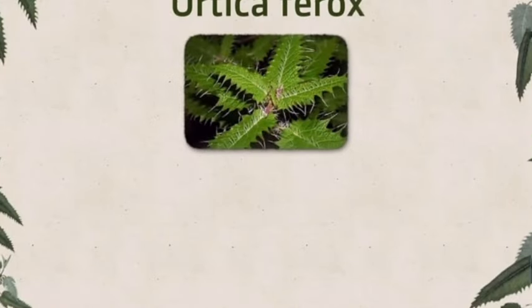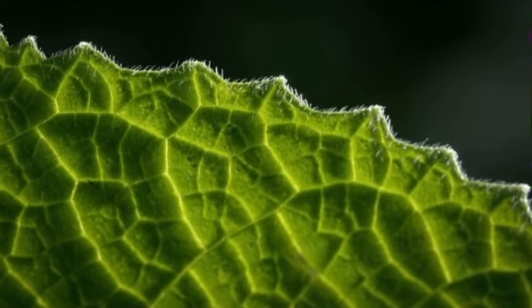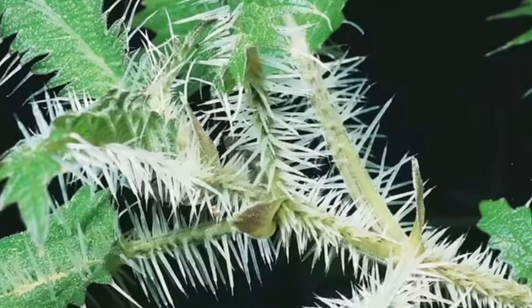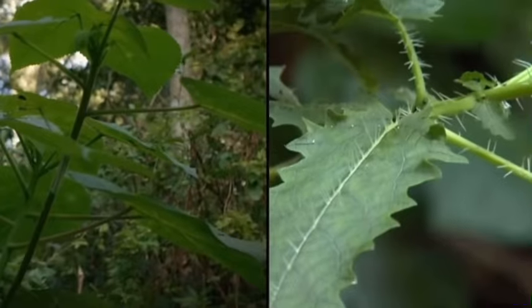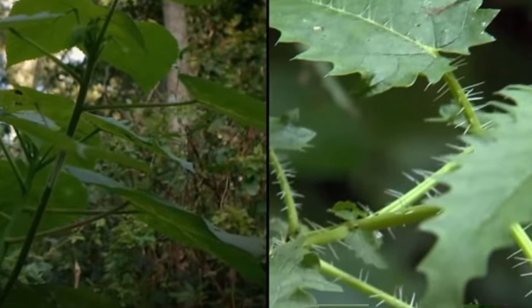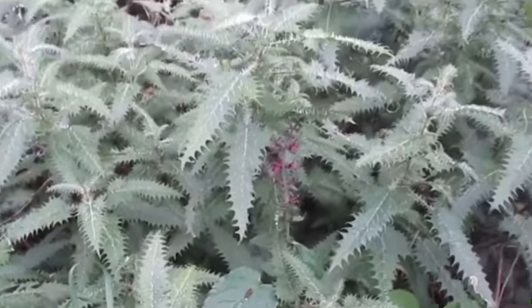Urtica ferox. Urtica ferox, commonly known as the New Zealand nettle or Australian stinging nettle, is another highly toxic plant known for its painful stings. Urtica ferox can grow to a height of approximately 1.5 to 3 meters, about 5 to 10 feet. In favorable conditions, it may sometimes reach even greater heights.